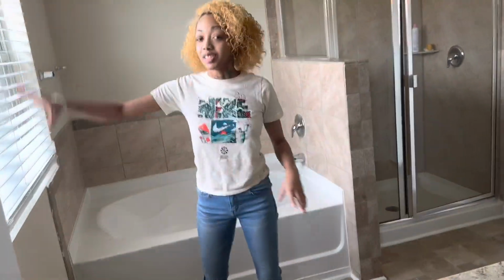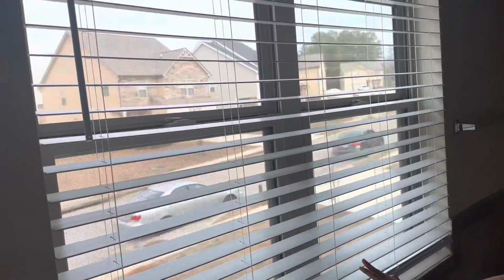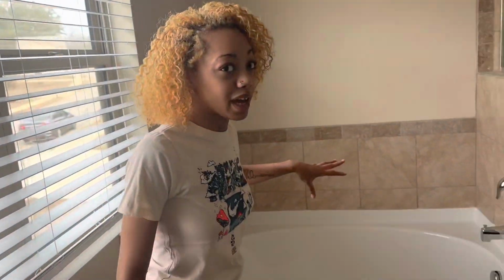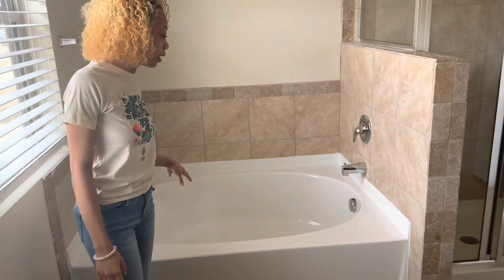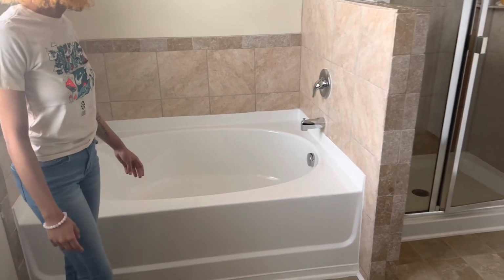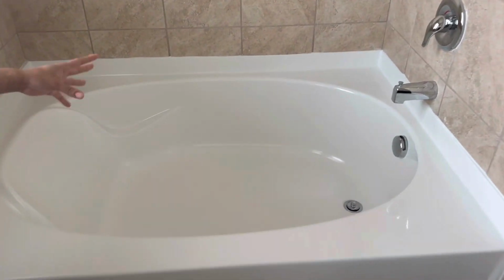So you do have this large window in the bathroom. I love this here because it brings in just so much light and it makes it look beautiful in here. I love this bathroom so much, probably my favorite part of this room. We have this huge tub. It's not a jacuzzi tub, but it's a huge tub.